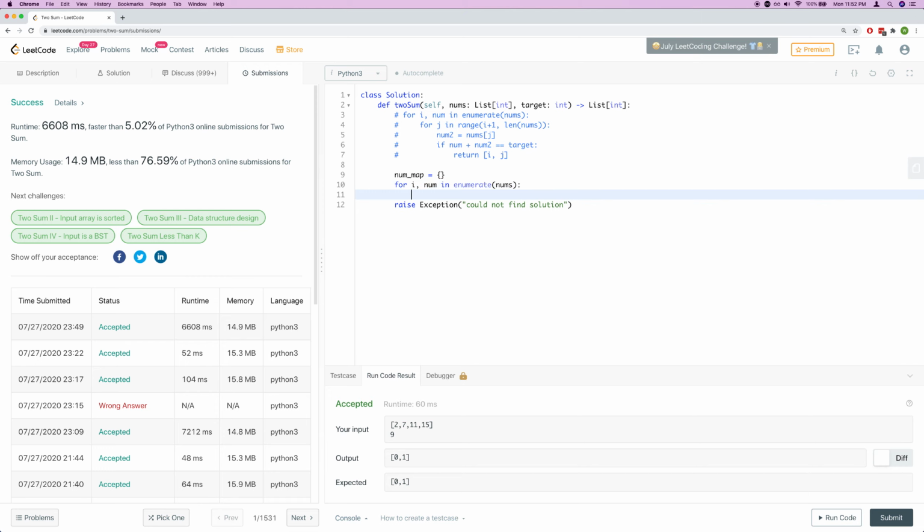And then we need to calculate the second number that we're looking for to complete our sum. And so num2 will be equal to target minus num. And this will ensure that num plus num2 is equal to our target. Let's get to that later. We first need to add all the elements that we want to our hash map.